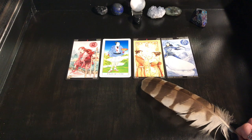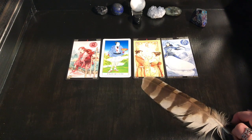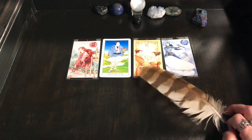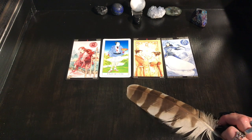For the Two of Chalices, obviously this is about a deep bond with another person. It could be love or an emotional or loving tie. It's basically two people, two souls becoming one. That's what this is all about. This is not a bad card at all.